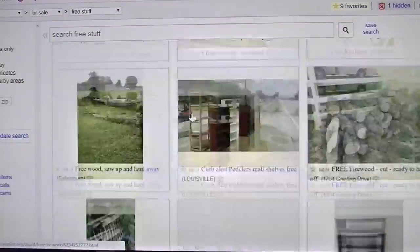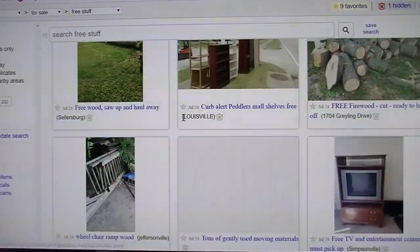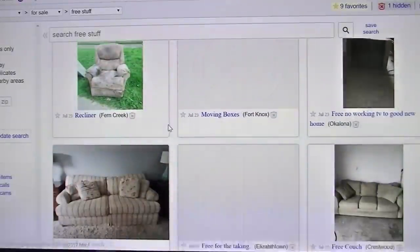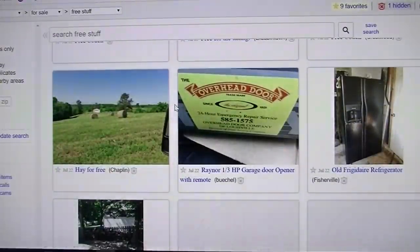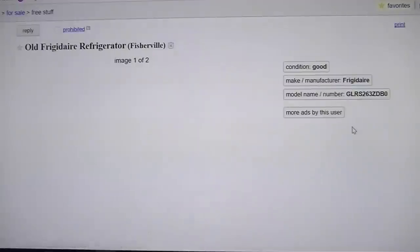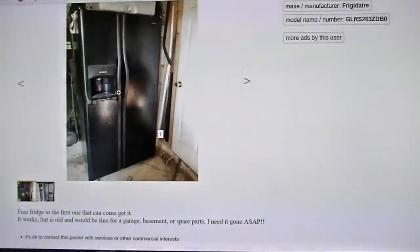There's an old TV, just stuff like that, a bunch of bookcases. I could put my vinyl on some of those probably. You'll find a bunch of TVs. For you people overseas, you probably never see anything quite like this. Americans give away a lot of stuff. Here's a refrigerator. This is an upright side-by-side refrigerator. There's probably nothing wrong with it, unless it says there's something wrong with it. Okay, the first one that can come get it, it works, but it's old.